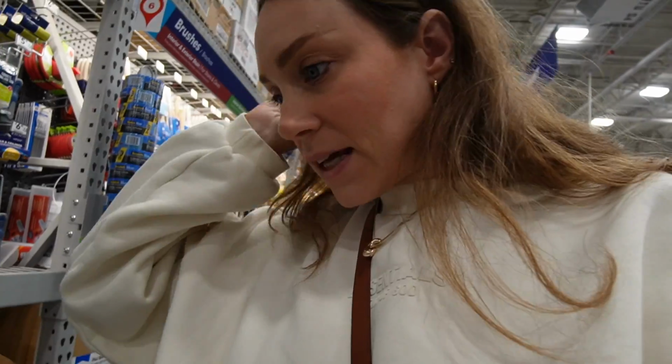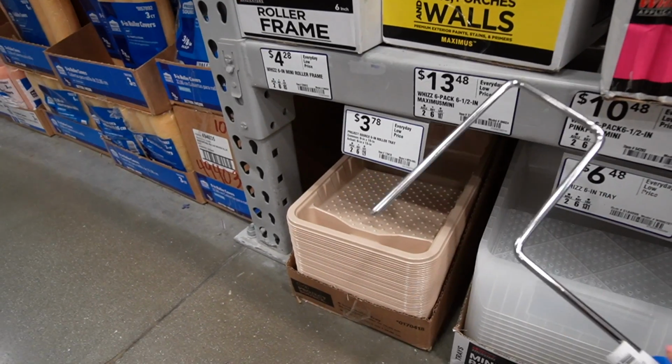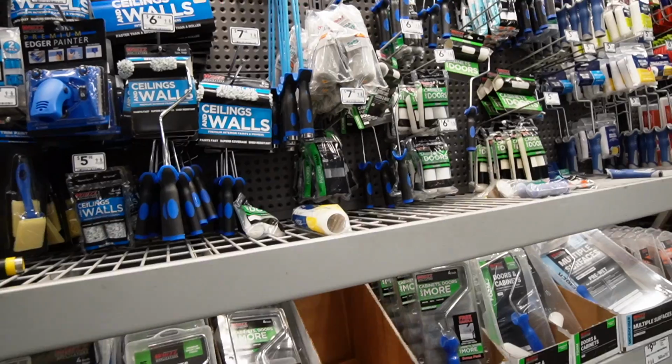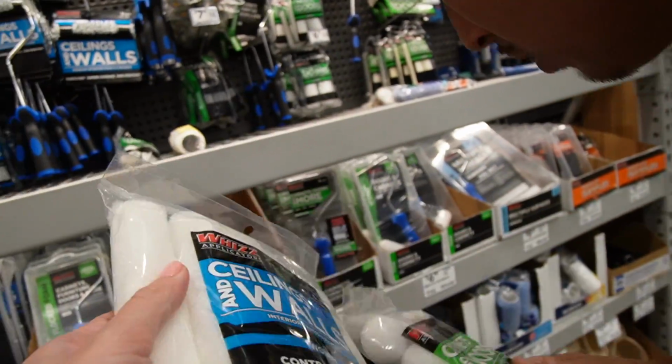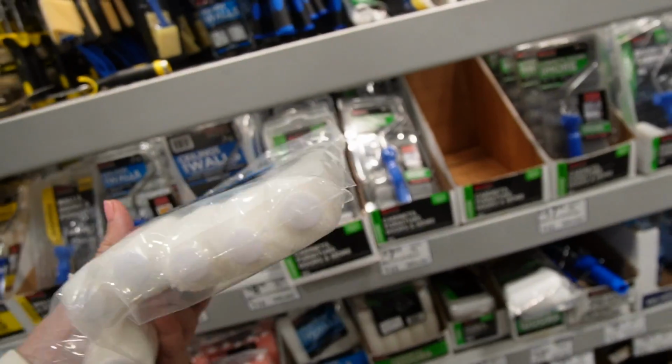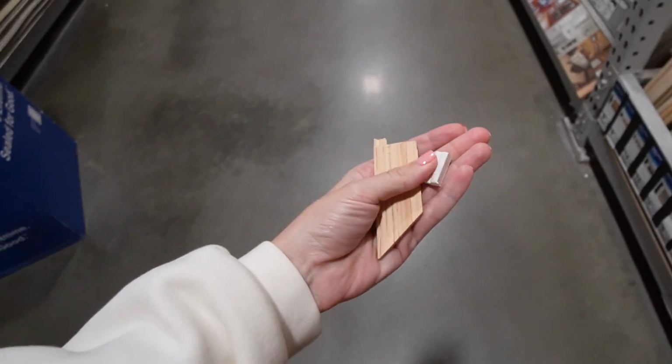They're over here. Like this. See, mine's this size, so we need the small rollers. Can you tell me the difference? I know it says canvas indoors, but foam versus the fuzzy. Okay, so we need walls. These are the two that we're looking for.